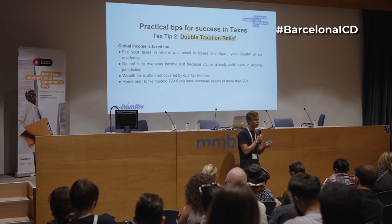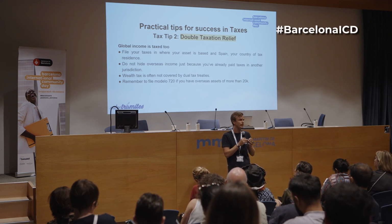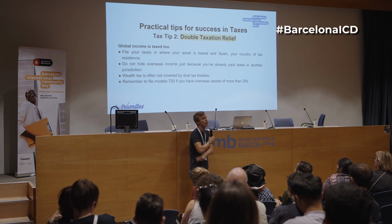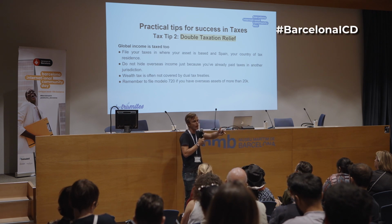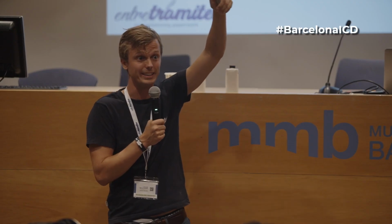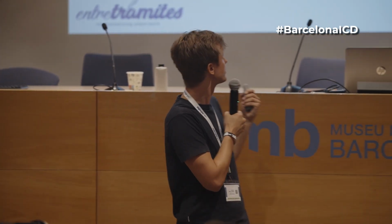Wealth tax is often not covered by dual tax treaties. So l'impuesto de patrimonio, which is the tax if you have assets in Catalonia of more than €500,000, although it's not that big a tax if your assets are below €1.5 million, above that it really can become quite significant. The wealth tax is often not covered by dual tax treaties because many countries do not have wealth taxes, okay? So there's often no deductibility for equivalent taxes in other jurisdictions.